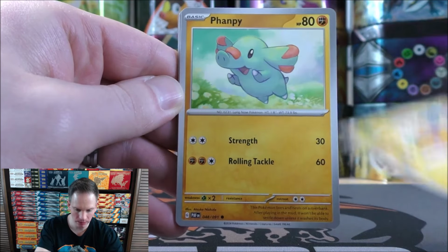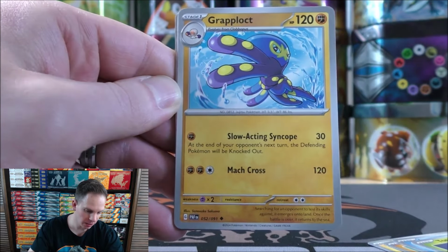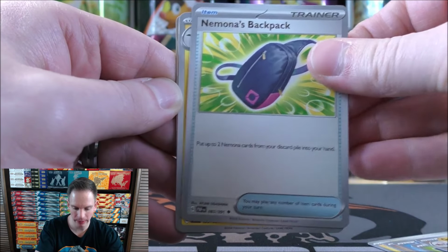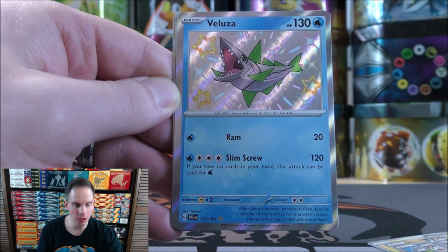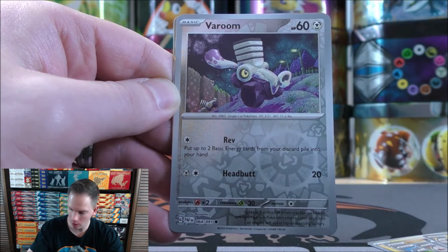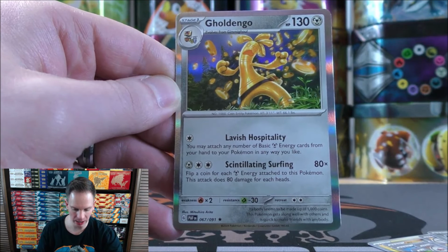Pikachu starts this one, Phanpy, Lapras, Toadstool, Graplock. Now I see a little bit of a dark edge back there, that can mean anything, holo included. Graplock, Nimona's Backpack, Kilowattrel. There we go, there's a Veluza, so a baby shiny. Not a Pokemon that I'm particularly fond of. Second reverse holo would be a Varoom. And the final card, like I thought, a holo in a Goldango.